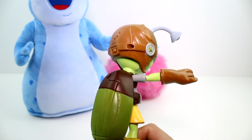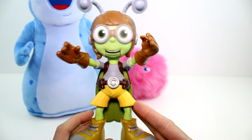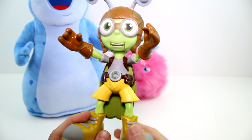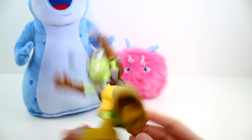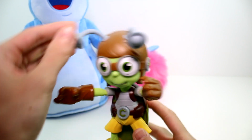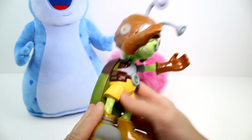I like how his mouth moves. I think that's really interesting. That's really cool. Whoa, I dropped him. That's really cool. Does his antenna move? No, his antenna doesn't move. That's really, really cool. I love it.